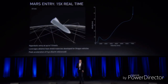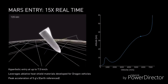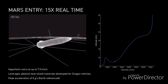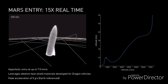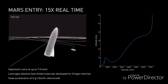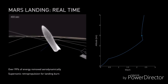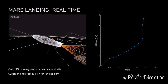And I'll show you, so this is the true physics simulation. This will last about a minute. So you come in, you're entering very quickly, going 7.5 kilometers a second. For Mars, there will be some ablation of the heat shield. So it's just like a sort of brake pad wearing away. It is a multi-use heat shield, but unlike for Earth operations, it's coming in hot enough that you will see some wear of the heat shield. But because Mars has an atmosphere, albeit not a particularly dense one, you can remove almost all the energy aerodynamically.